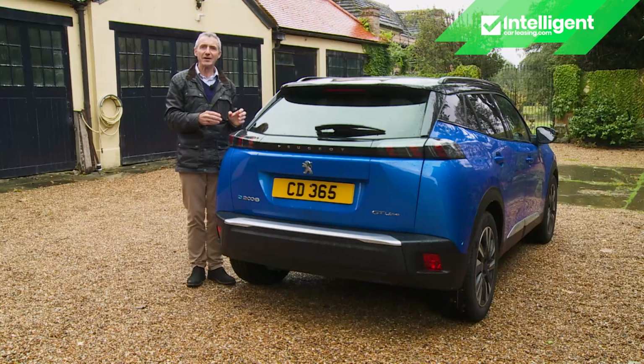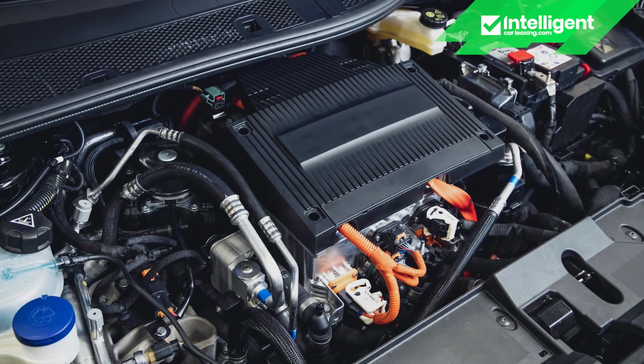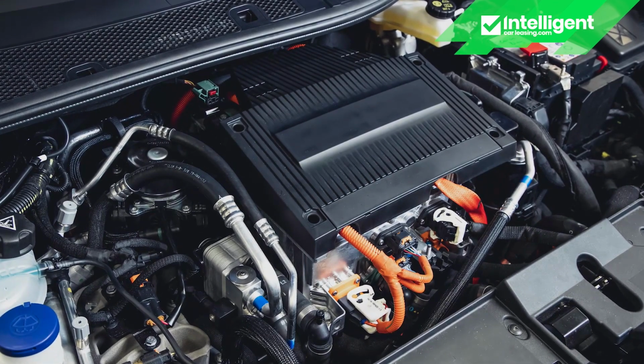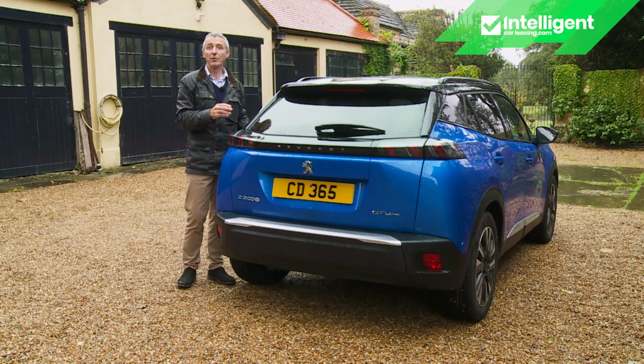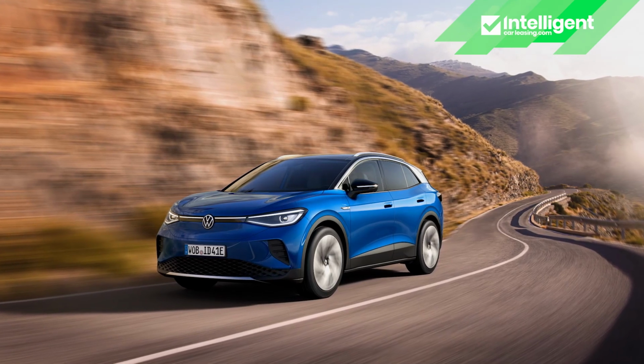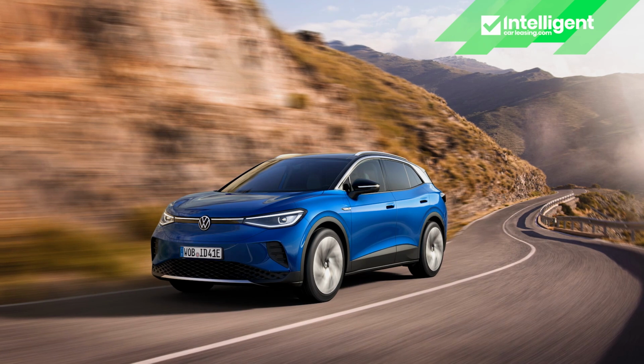The modularity of this platform is what allows this E2008 model's full electric powertrain to be built in without any exterior bodywork changes. Peugeot believes visual familiarity is what the majority of EV buyers want. Volkswagen, which has just launched its standalone ID electric sub-brand, clearly thinks very differently.